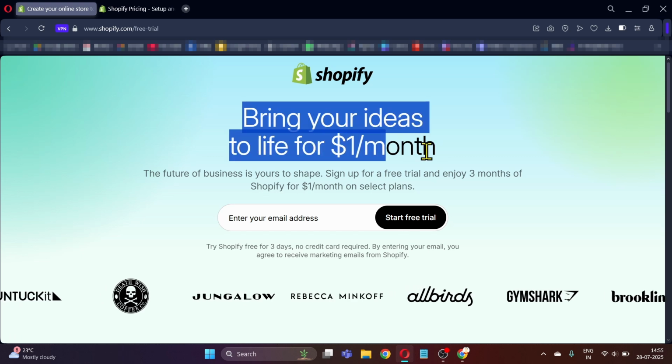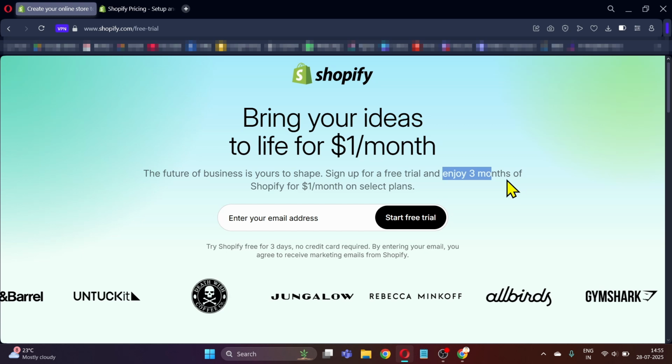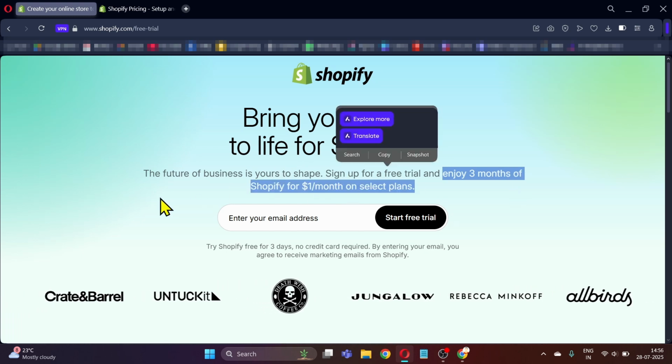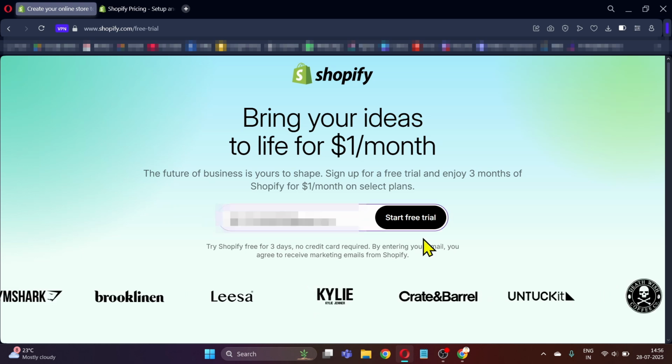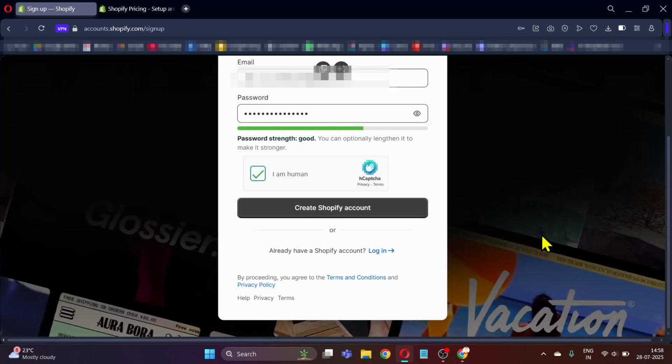After opening Shopify, you can see that it says here, bring your ideas to life for $1 per month, and you can get this offer for 3 months. All you have to do is create a new account by using a new Gmail ID, click start free trial, set up a password, verify yourself and then create Shopify account.